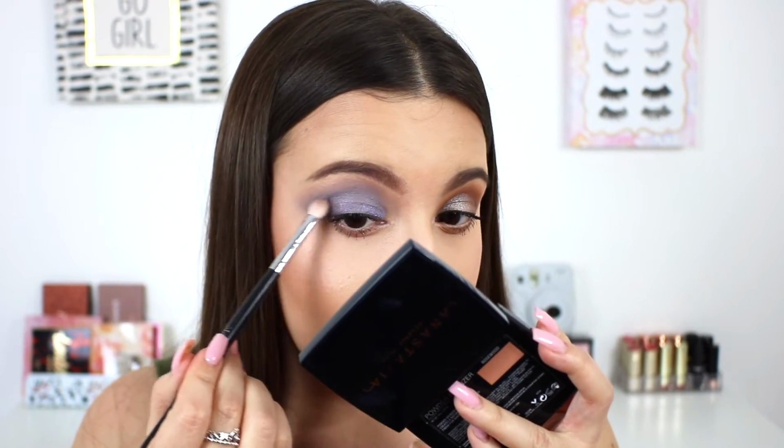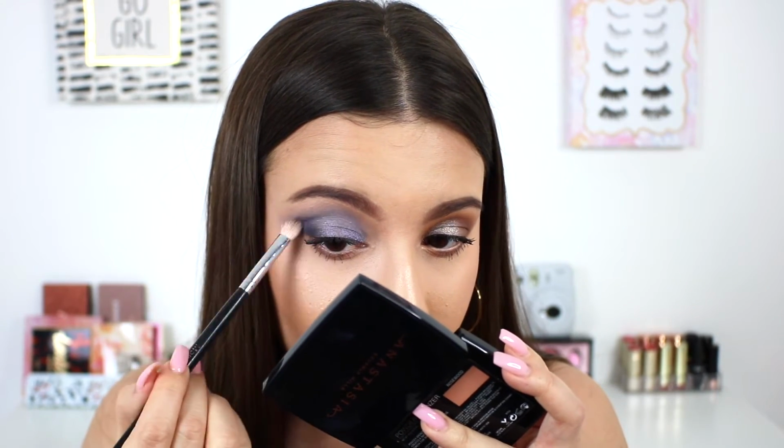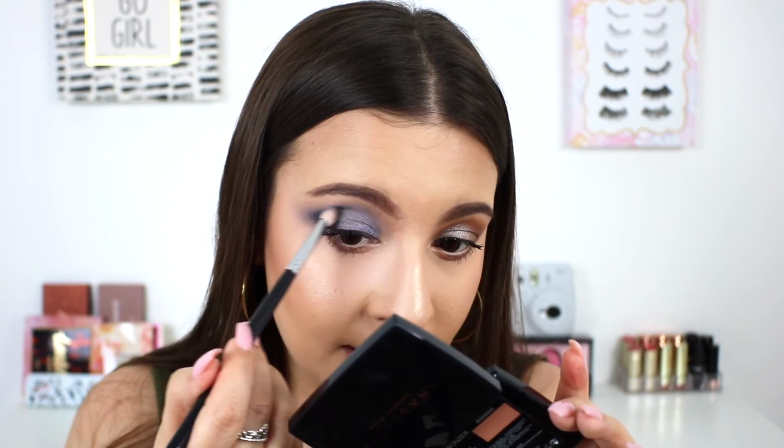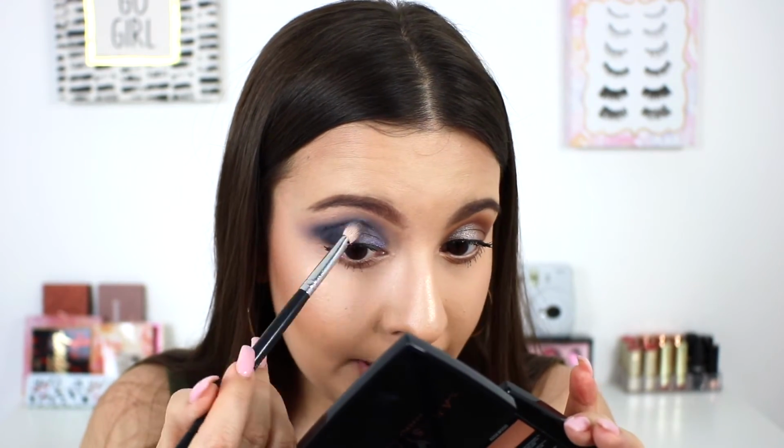But I want to try all of them, so I'm going to go in now with the very deep navy and apply this on the outer corners to try to deepen it up and maybe make it look like more of a smoky eye. That dark navy shade definitely isn't bad. It's very deep, it's not patchy at all, nice and buttery and pigmented. I'm just really hating that blue shimmer on the lid just because it's also patchy.